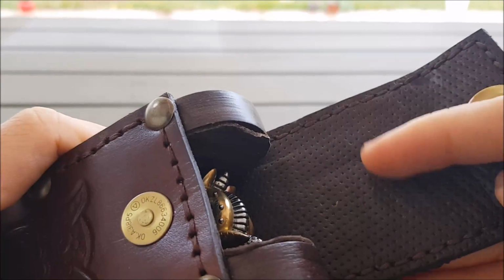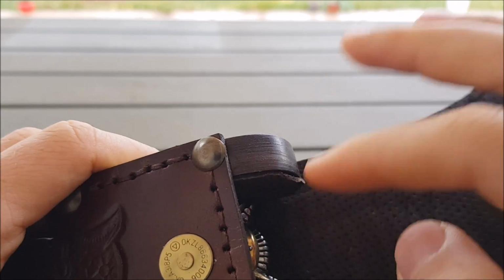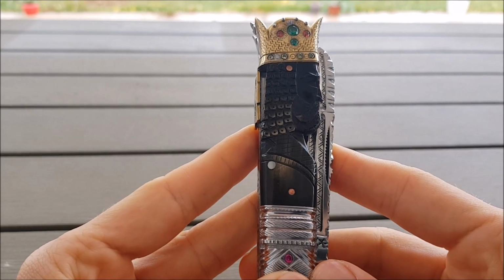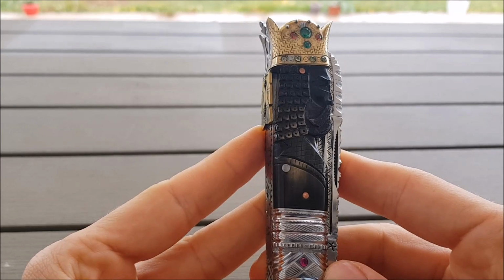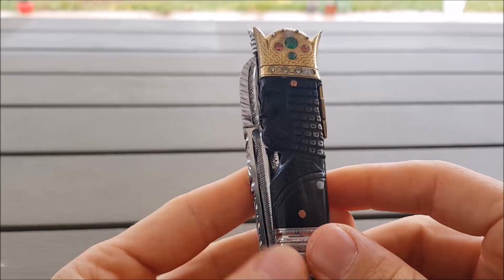And on the inside there is a layer for protection on the wood too, so the knife wouldn't get damaged. Without further ado, let's see the knife. This is the knife. Very, very crazy looking. I have never seen anything like this in the market.